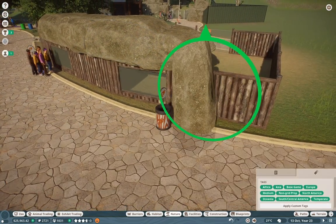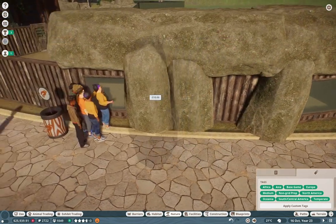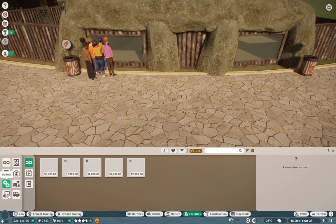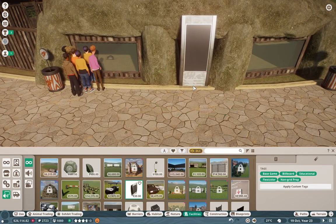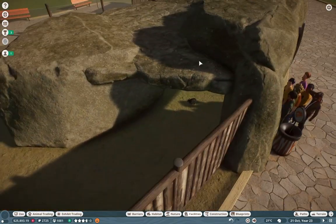And I'll actually level that off kind of like that. Then I can have one like that, and one like this, and another like that. And I'll tell you what, we'll do something I haven't really been doing recently. I'll actually do a little bit of a conservation education board. Tuck that in right there, and I don't know. Oh, it doesn't even have power. Oh, we're gonna need power over here.